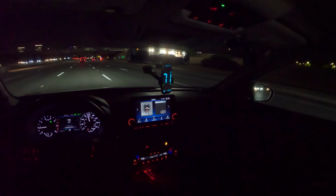It does seem like we have a little bit of road noise, especially on this concrete section of highway. Wind noise isn't too bad though. Of course, I will end up dialing the brightness down here. I'm not quite sure what's going to look best on camera though, but gauges dim themselves nicely. We got blind spot monitoring.